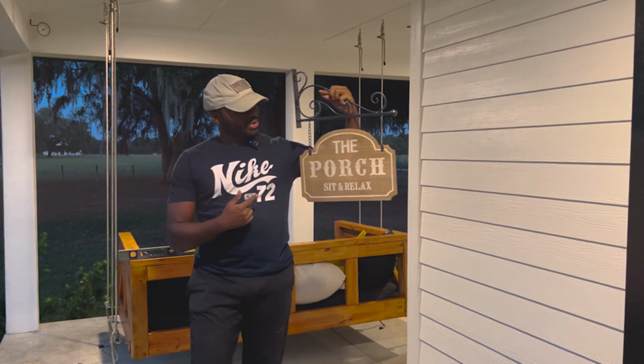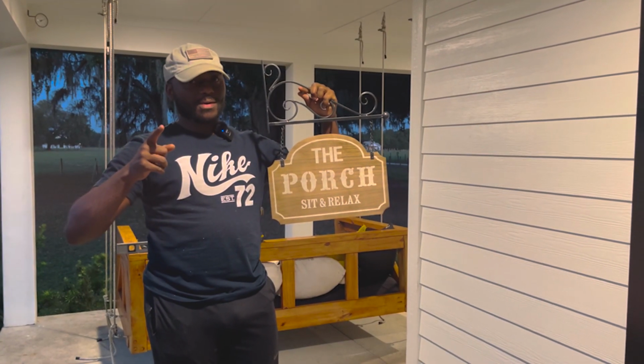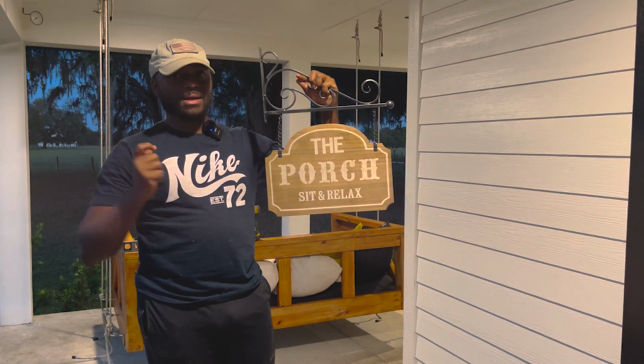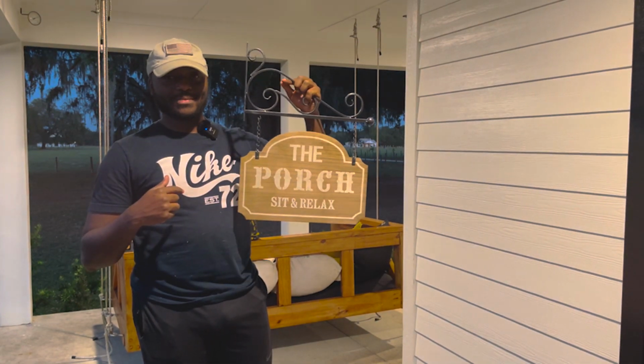I like it. All right, y'all, so here's the sign I showed y'all earlier. The peacock from earlier, Natalie picked out from Hobby Lobby. And this sign right here was also picked out by Natalie.